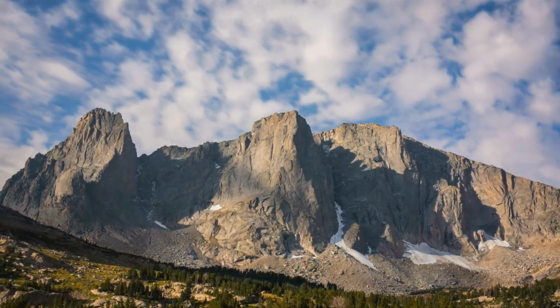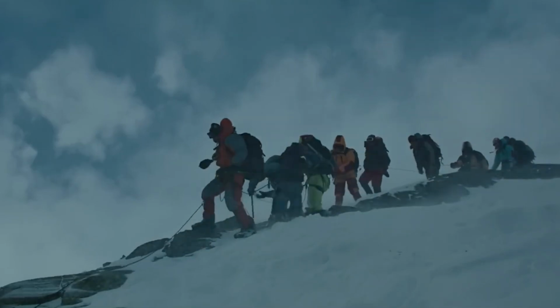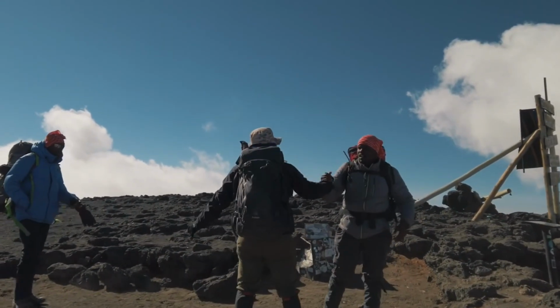From ancient ice to hidden caves, each find has its own story to tell. But the adventure isn't over yet. Be sure to stay tuned for more exciting discoveries, because I have a lot more to tell you all about.